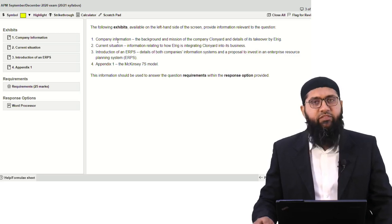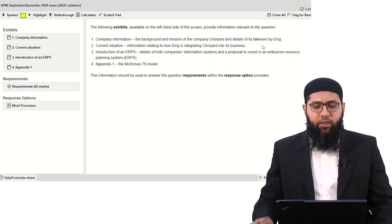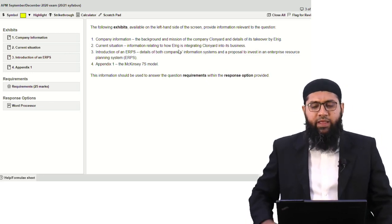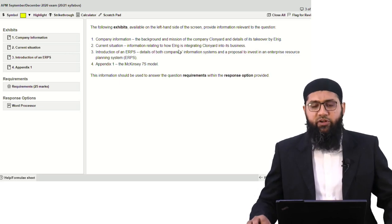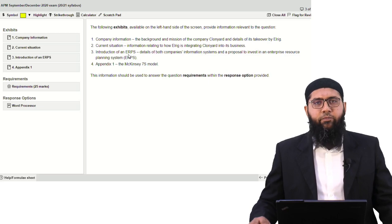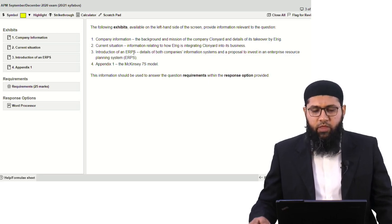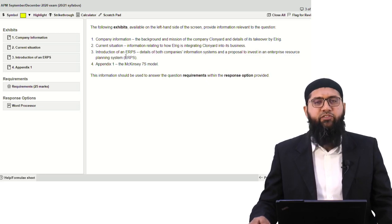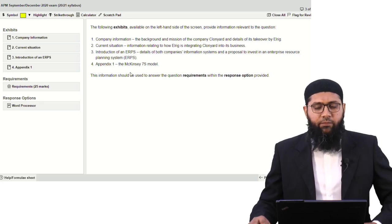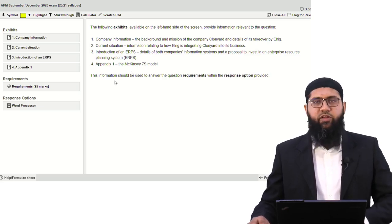The company information is given, that is the background and the mission of the company Cloneyard and the details of its takeover by Elric company. The current situation: information relating to how Elric is integrating Cloneyard into its business. Introduction of an ERPS, the enterprise resource planning system: details of both companies' information systems and a proposal to invest in an enterprise resource planning system. Appendix 1, the McKinsey 7S model. The information should be used to answer the question's requirements.